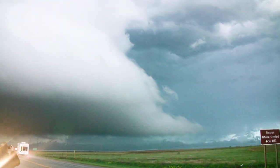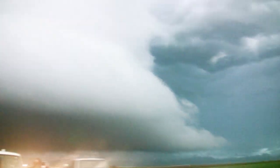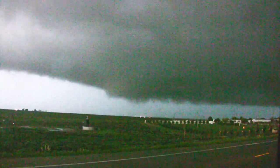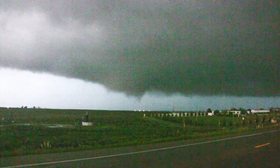This is insane how fast this inflow is. It really is. It's on the ground. Yes. I'm starting to get a little... This is interesting. Roger. I think your wipers are on. Yep. Put them on intermittent. There's one flame. Here we go. Oh, baby. Yeah. Here we go!